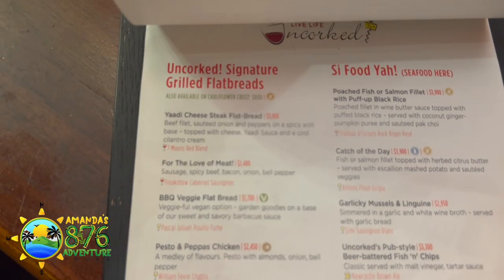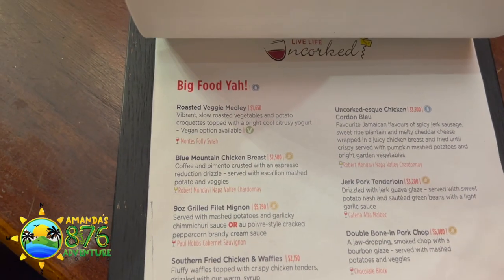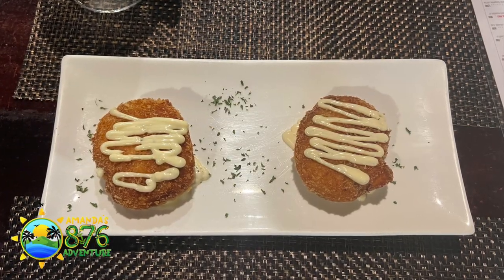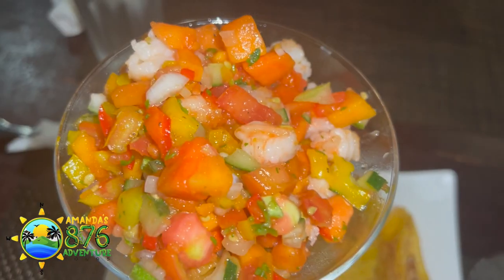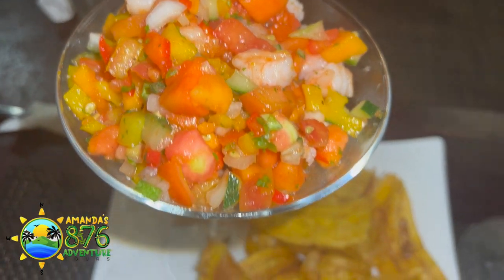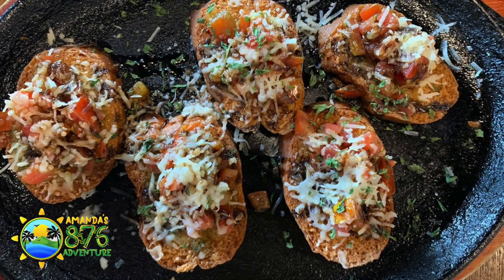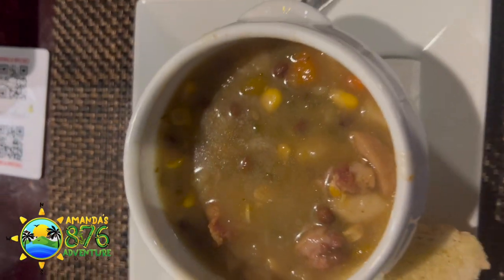So the clips that I'm going to show you guys are clips of different times from when I came here. I'm going to start off with the appetizers. So this is the salmon croquette. Amazing. Lovely. Next, this is the shrimp pawpaw ceviche. To be very honest, I've come to realize I'm not a ceviche girl, and that's fine. But the plantain chips were amazing. Next, we have the traditional bruschetta. Good, lovely. And of course, they have soup, so you can try the soup of the day.